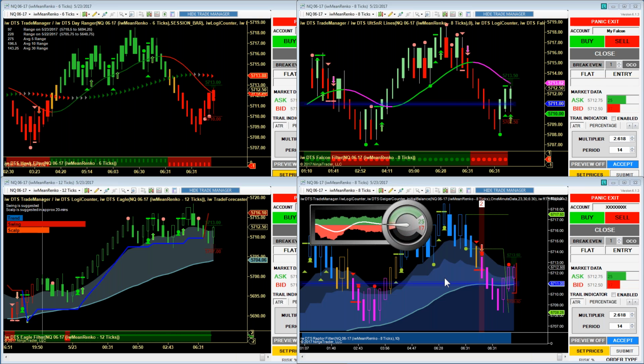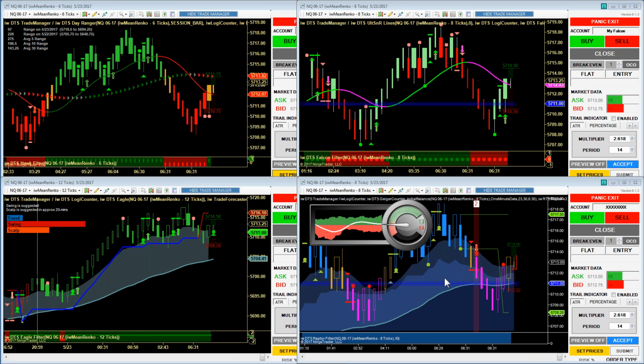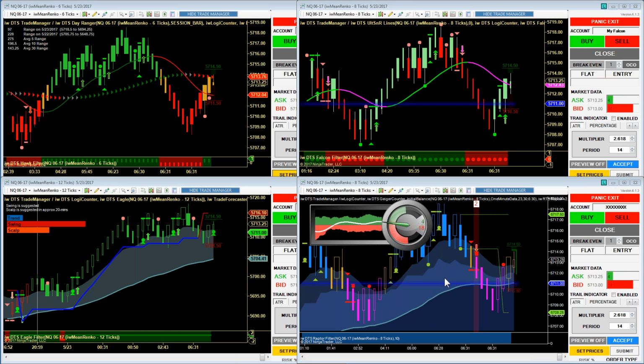We've just had the market open up, and it looks like there's maybe a slight gap on the open. But overall, the market fairly bullish.